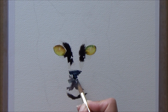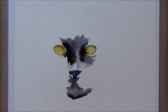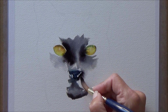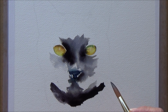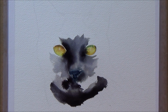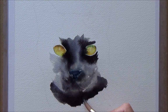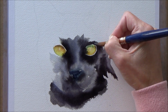Unfortunately, even though I'd gone on and done the nose after I'd done the cat's eyes, I hadn't allowed enough time to let the eyes completely dry. So I was a bit annoyed that some of that ink did spill and bleed into the eyes, certainly on the right hand side as you're watching the video. But I think I managed to rescue it later on, and I suppose because I was limited for time I didn't really have any option but just to kind of go with it.